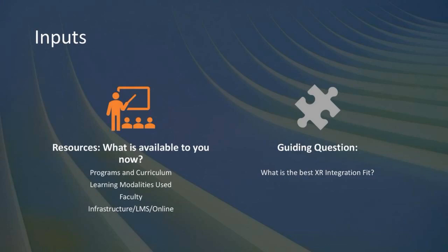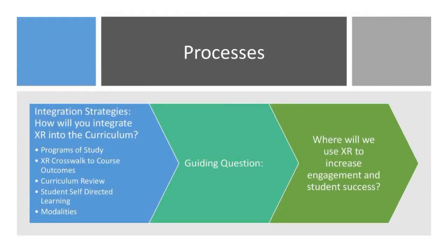So you've identified your goals, you've put together your inputs, you have the structure, you have the resources available, and in comparison to this being a manufacturing thing, those are your raw materials, those things that go into making a product. Once you have all that together, you begin making the product. And this is where the processes take place and come into play. So first of all, some integration strategies. How will you integrate XR into your curriculum?